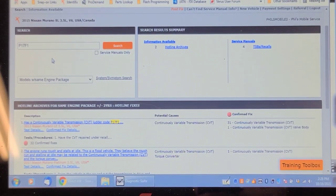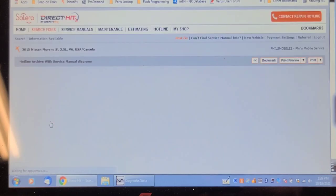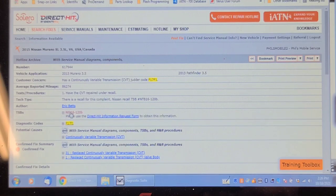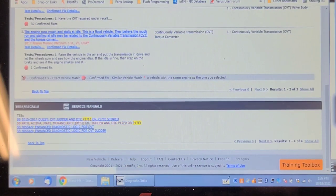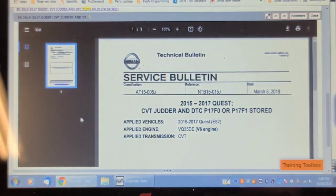So here's the P17F1 search in Identifix, and here's a case. It has a continuously variable transmission judder code, P17F1. Maybe there's a TSB on this. Let's see this TSB. Nope, it's not available. Let's go back. I thought it was here. Maybe it's been updated a couple of times. CVT judder and P17F1 stored. Let's see what this TSB suggests. 2015 to 17 Quest. Well, this is a Rogue.